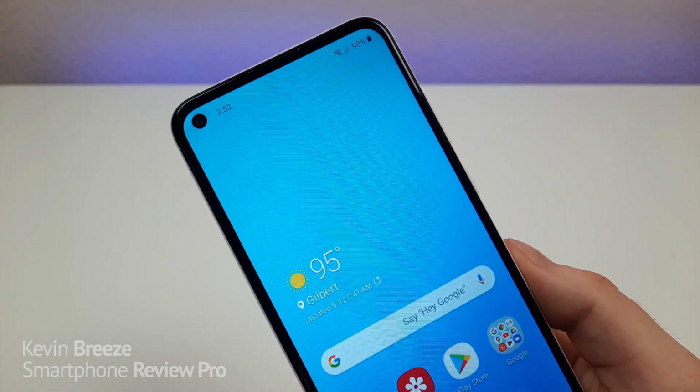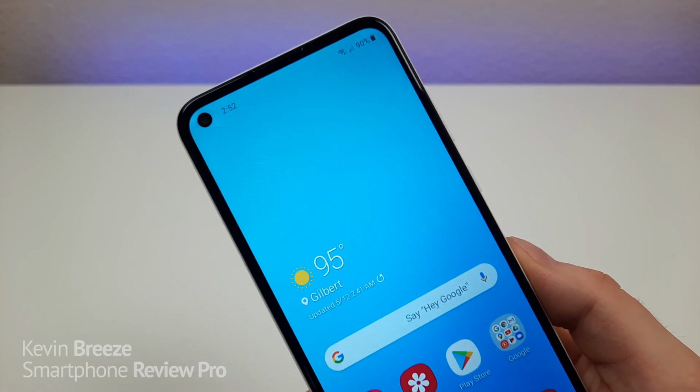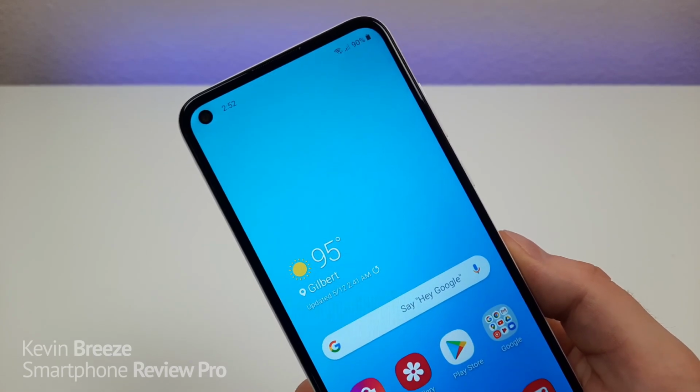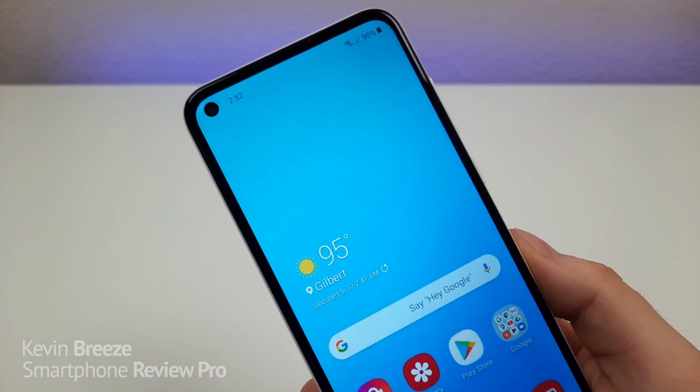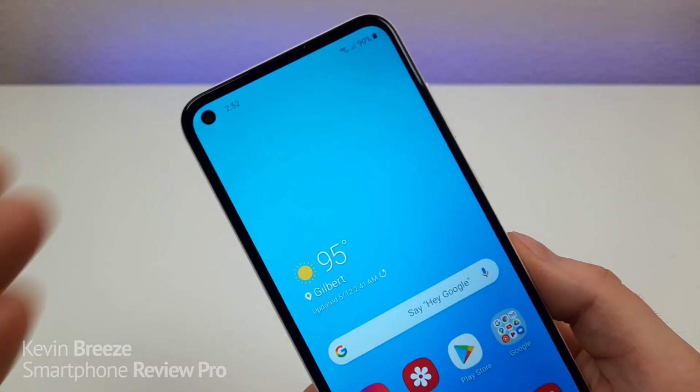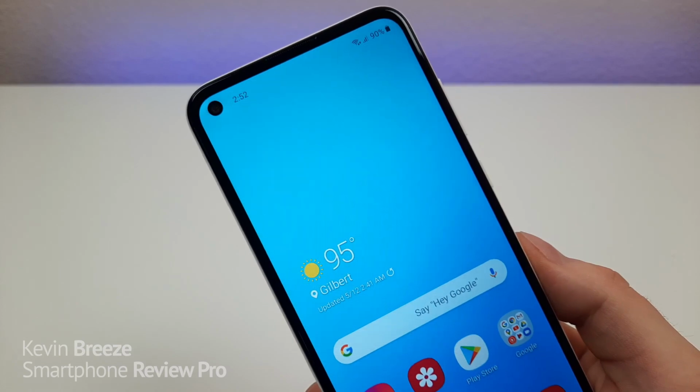Another thing that I like a lot about the phone too is that we do have a hole punch for the front-facing camera, which Samsung calls the Infinity O. I certainly prefer this compared to a notch, for example, and of course it does take up a little bit of space, but overall I don't have a problem with it.